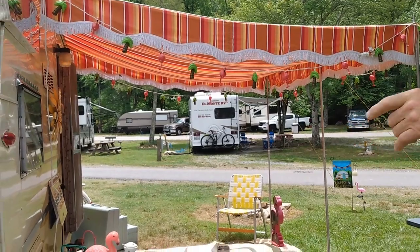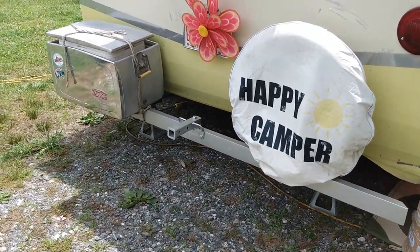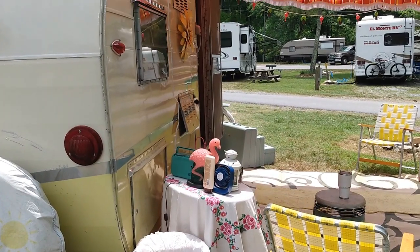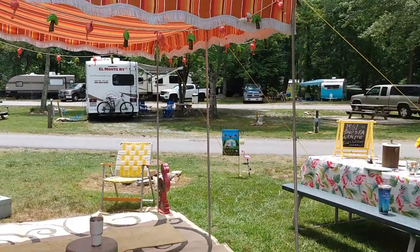And then we found that little cooler and a couple things there. We were just collecting stuff. That's the fun part. We just have a fun time. Such nice people, and they all are in similar projects. And we learn a lot from them. It's a lot of fun.